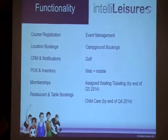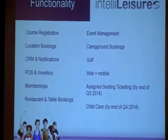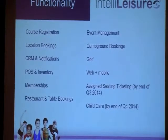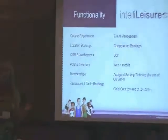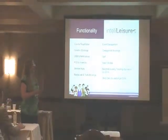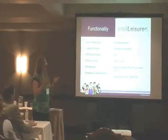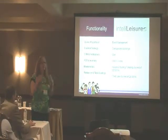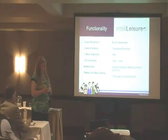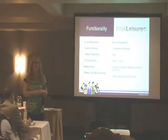So in terms of functionality, I listed the highlights. The depth and breadth of the solution is quite extensive. There's lots of things not on here, but we certainly do the basics. We do course registration, location bookings, facility bookings, whatever you want to call it. We have event management with the whole workflow process, campground bookings, golf, online golf as well, obviously point of sale, inventory, a full inventory module, including consumable tracking as well as just your regular stock tracking.